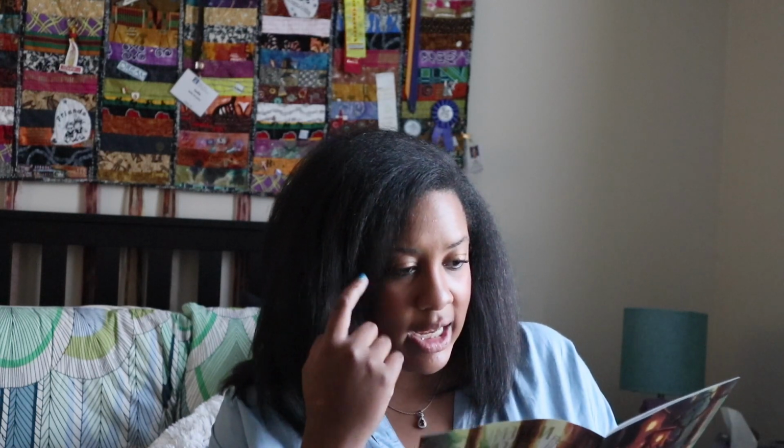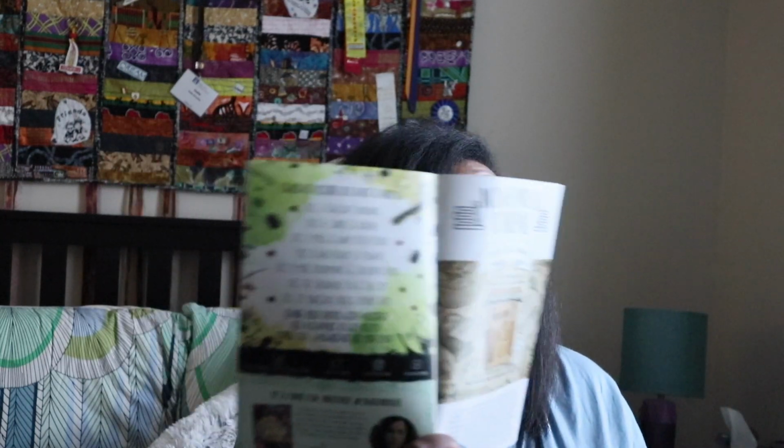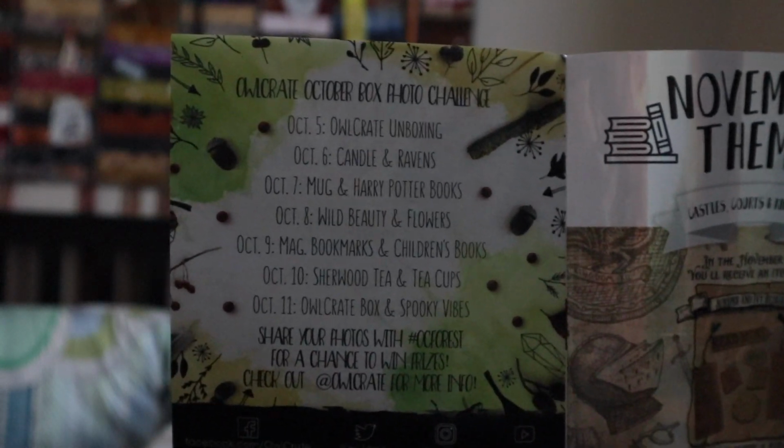We of course got our little insider card, how we got all the things we want. You got your October box photo challenge. OwlCrate October box challenge, which is interesting that it's put in here, because we just got the box 2 days ago. But it says it's October right now, right? Because it says October 5th, OwlCrate unboxing, October 6th, Candle and Ravens, October 7th, Mug and Harry Potter books. I feel like these are supposed to say November. So if somebody could let me know, I feel like they're supposed to say November in there, because we just got the box, so everybody would have missed it.